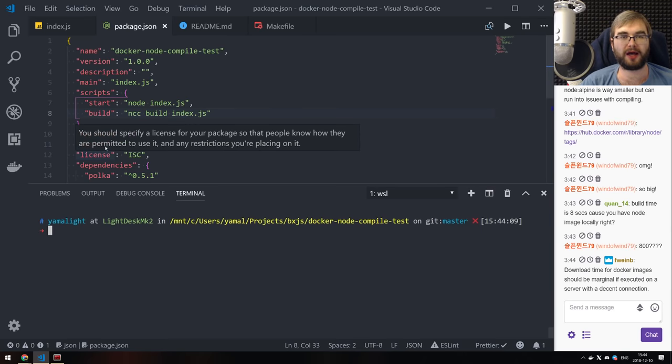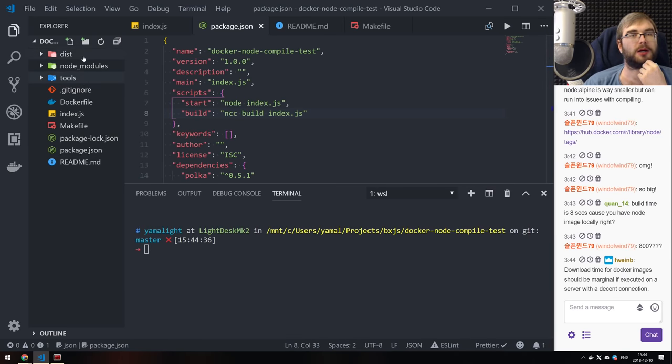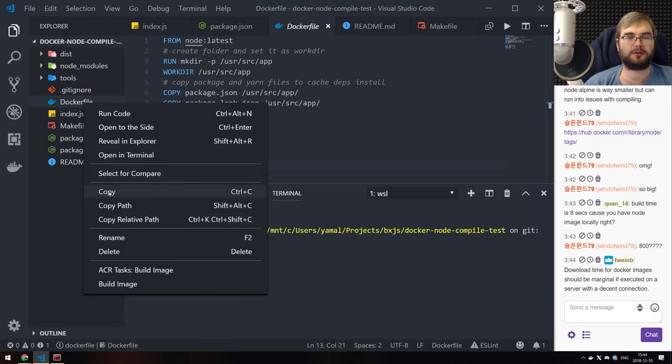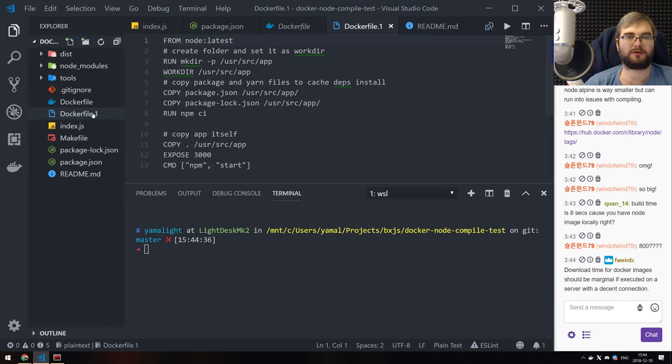Okay, so we have this now, and we have this. I guess maybe we should, oh man, how do I structure it properly? Let me think. Because we're gonna have a bunch of Dockerfiles, right? I guess we'll just create a new Dockerfile, like copy it and paste, how do I paste? There we go, paste Dockerfile.1. So we're gonna rename it into Dockerfile.ncc, right?